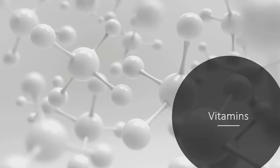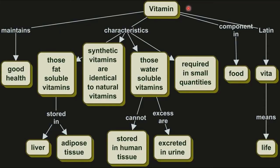In today's episode, we'll be talking about vitamins. So, what are vitamins? Vitamins are components in our food. The word vitamin comes from a Latin name, vita. Vita simply means life, and vitamins maintain our good health.